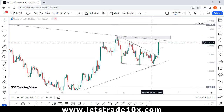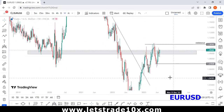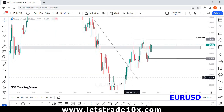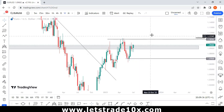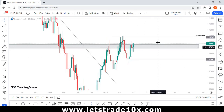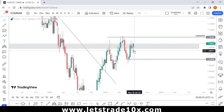So yes, if you watched, first of all, this is EURUSD, by the way. Let's look at the weekly time frame. Remember last week, when we closed the last 2 weeks with this dodgy candle, I talked about the possibility of price coming into this resistance here, which is 1.10767, right? And I also mentioned the fact that price could easily keep dropping lower into this zone or push higher into this zone. Then I went to the smaller time frames.